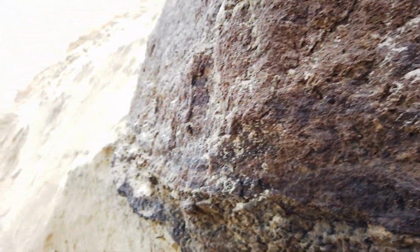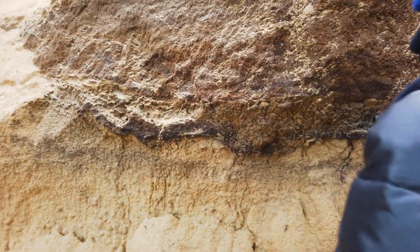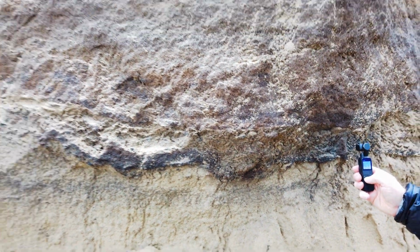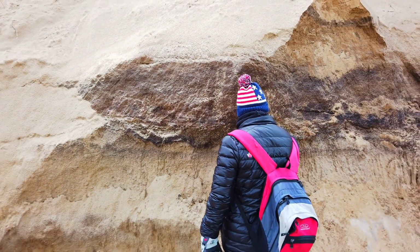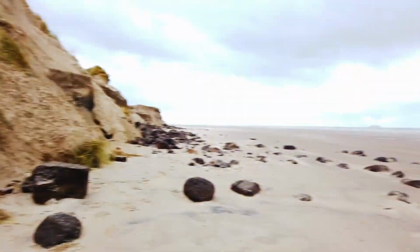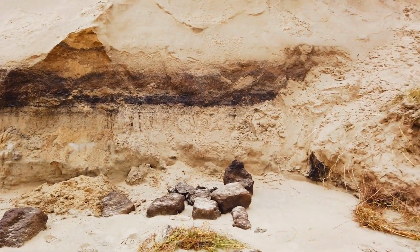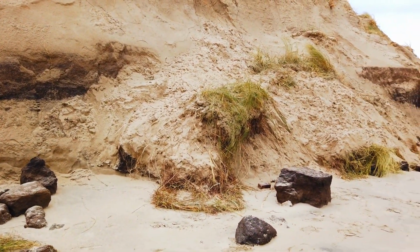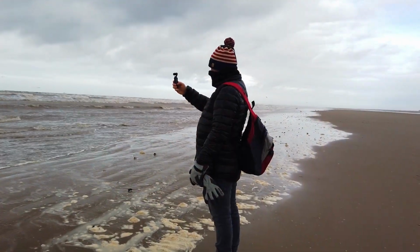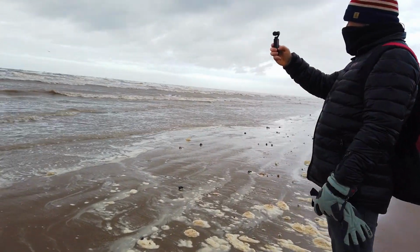The camera's not really showing it because it's auto exposing itself, so you don't really get to see the true shade of it until you walk out into proper light. Oh shit, I nearly fell over. That's 200 quid. I know, yeah. A bit of a choppy one.